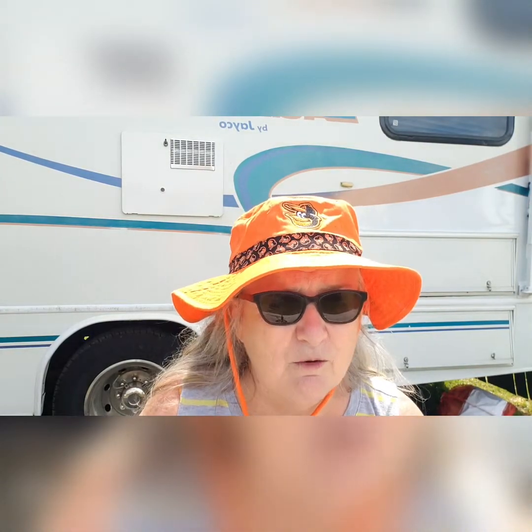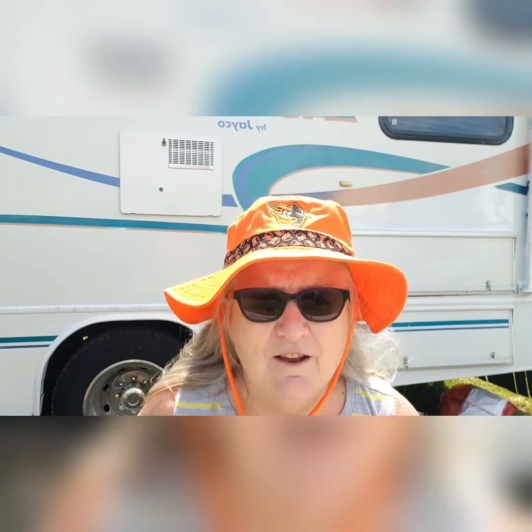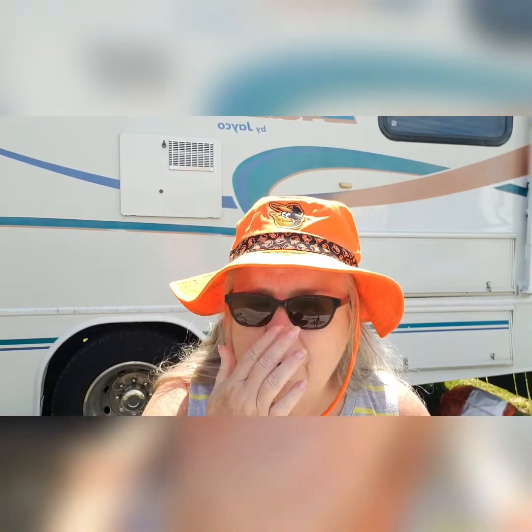But we had to come home because it's an older motorhome, of course, and it had to be inspected. Now, we live in a resort area, and it took us a while to get an inspection. We left Myrtle Beach the first week in May, and I believe the inspection was the second week of May.